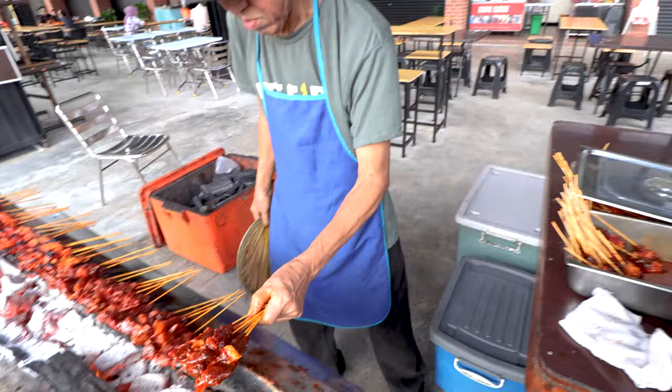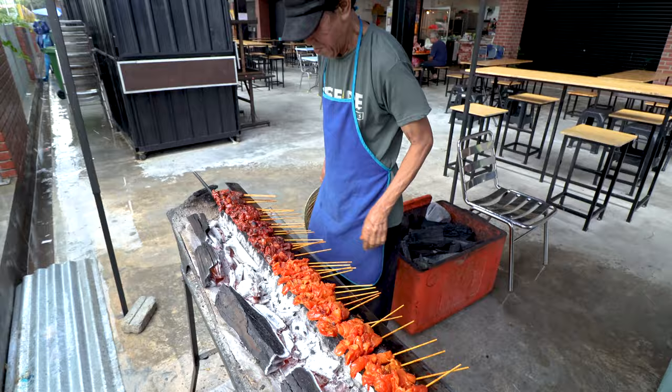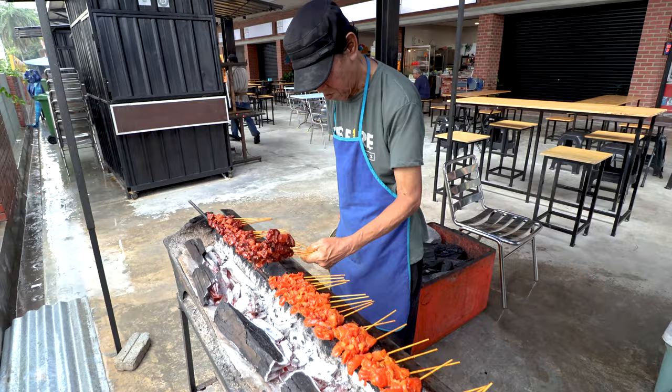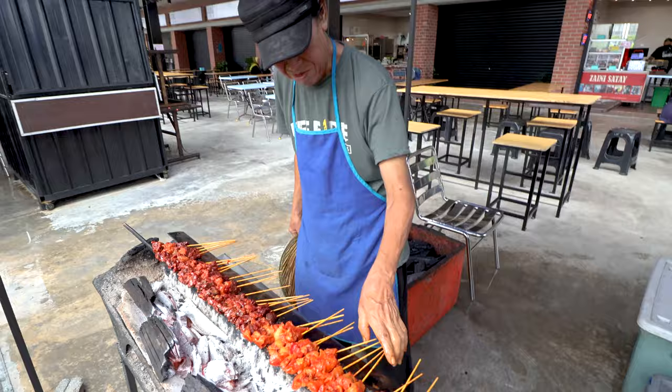I've been here a few minutes now and he is just constantly working those coals. He's got a very important job because he doesn't want to overcook them. So he's constantly turning them, looking at them, watching them, seeing which ones need to be turned, remembering which ones he put on first, constantly working that grill. And I think he's been doing it for a long time because this place has been open for over 30 years.